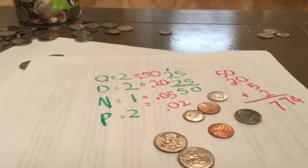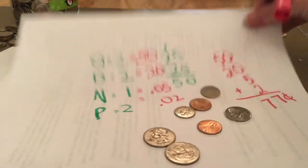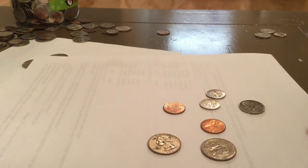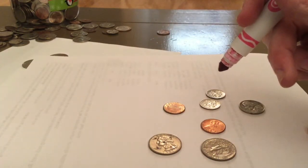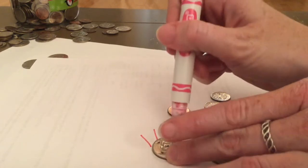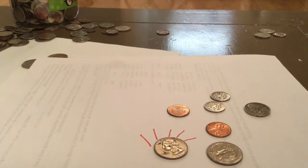Now another way I could do this is I could do the touch math or the hairy money. So I'll show you that way as well. So if I have the things on my desk or on a piece of paper or on a computer screen, I can go ahead and draw on all the hair. So I see this big one, quarter, big and bold. You're worth 25, so I'm told. So that means I'm going to have 5, 10, 15, 20, 25. I'm going to put hairs on until I get to 25.